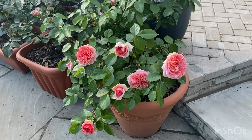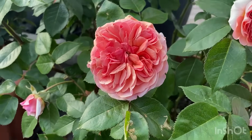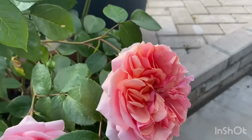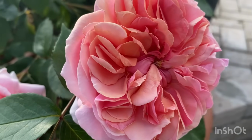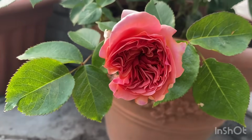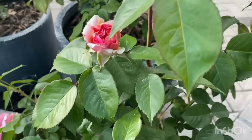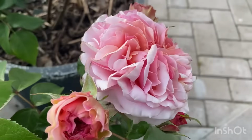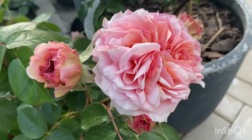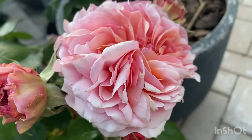Here we have the Chippendale. It was number 2 on my earliest blooms, but today all the blooms have opened. It was number 2 because it was very slow to open, very slow, and now we have lots and lots of blooms. It's a beautiful healthy rose, and the petals are very sturdy, which means that they're very long lasting. And yeah, this one's been out for a week now.